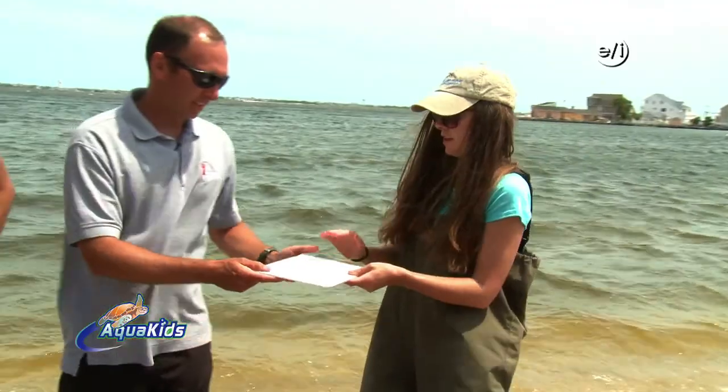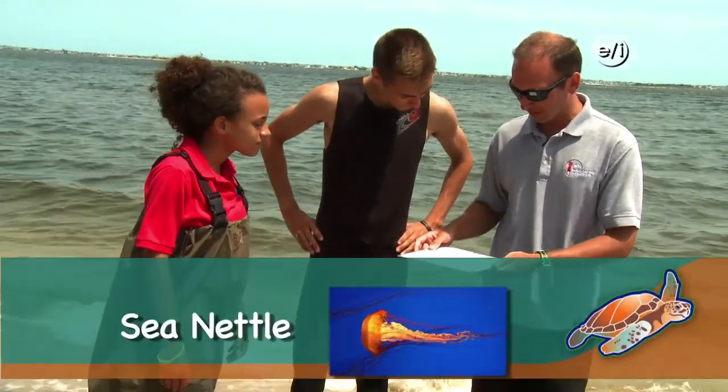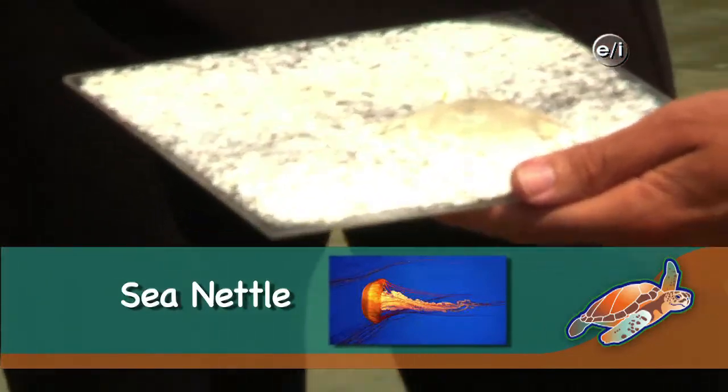All right. So this is a sea nettle. This is one of the species of concern here in Barnegat Bay recently. I'll hold them up in a second, but give you guys a good look at them. So this is a stinging jellyfish. Mm-hmm. It's called the stinging sea nettle.